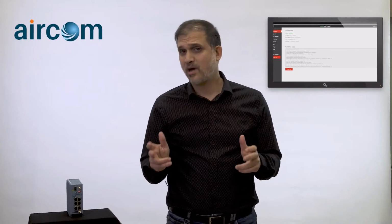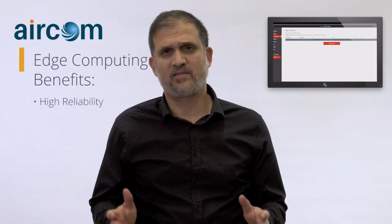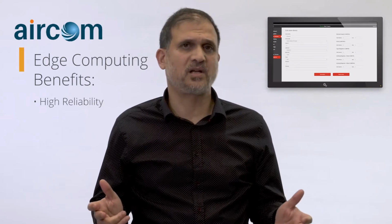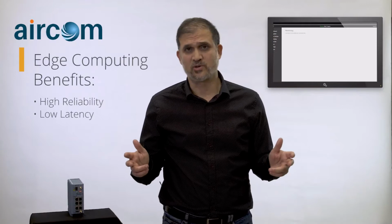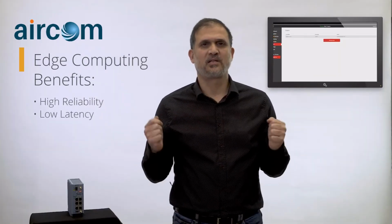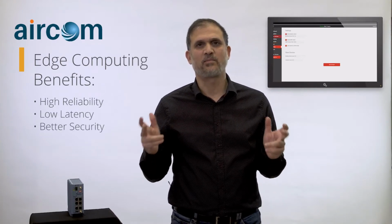This approach offers some impressive benefits, which is probably why it has become very popular. First, we get higher reliability. Because the data doesn't need to travel to a central cloud, there's no risk of service interruption if the link goes down. This also enables lower delay in the network and consumes less resources compared to a centralized cloud deployment. And last, but definitely not least, we can achieve better security because the data is not traveling over public networks.